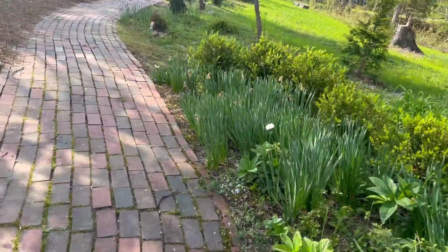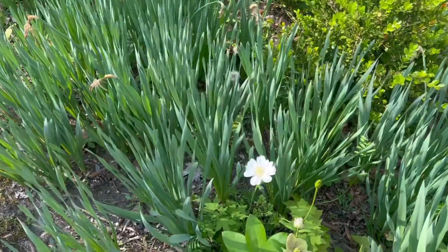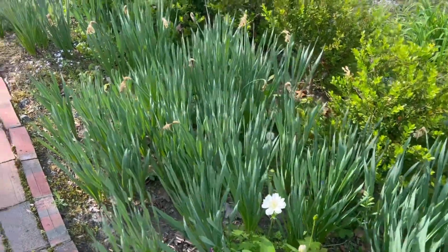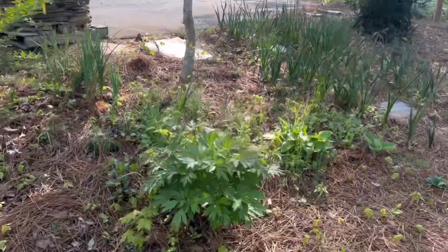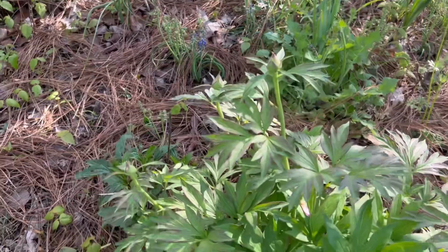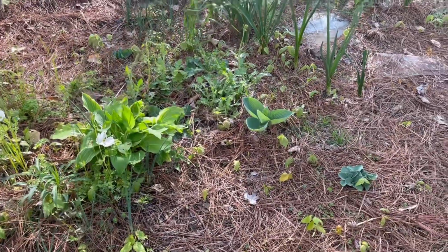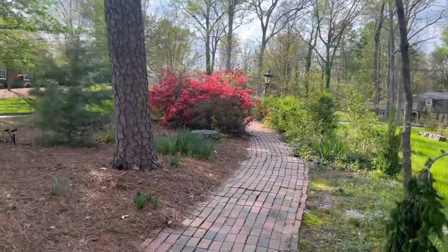You can see anemones here. They're just about done. I have some hellebores that are finishing up. I do have some other things in here that will pop up as it gets a little bit warmer. Over here I have a peony with some buds on it, as well as some muscari that's fizzling out and some more anemones. Hostas are coming up beautifully. And then let's go take a look at this azalea.